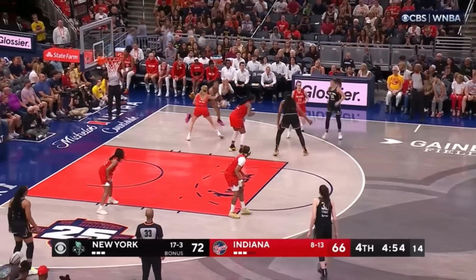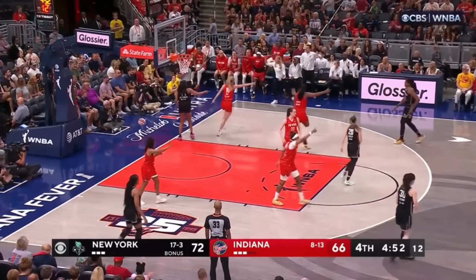It wasn't just on the offensive side. It was on the defensive side. She played amazing defense. She came with effort. She is a dog. Y'all think I'm lying? Look at this defense. Look at this defense by Lexi Hull.